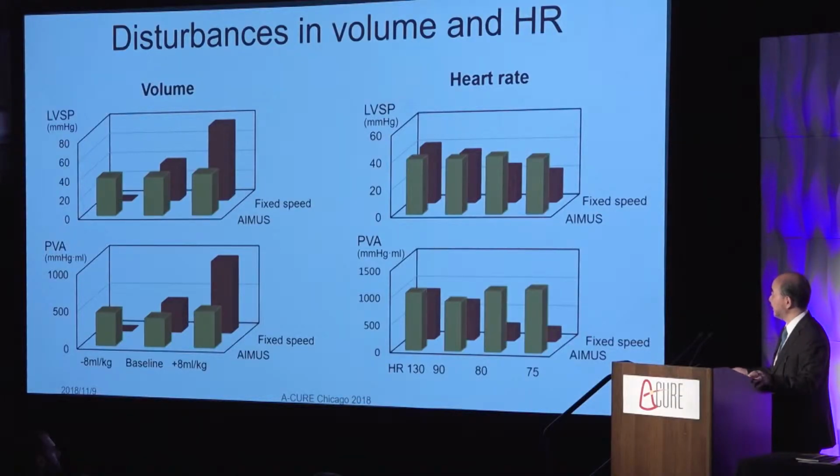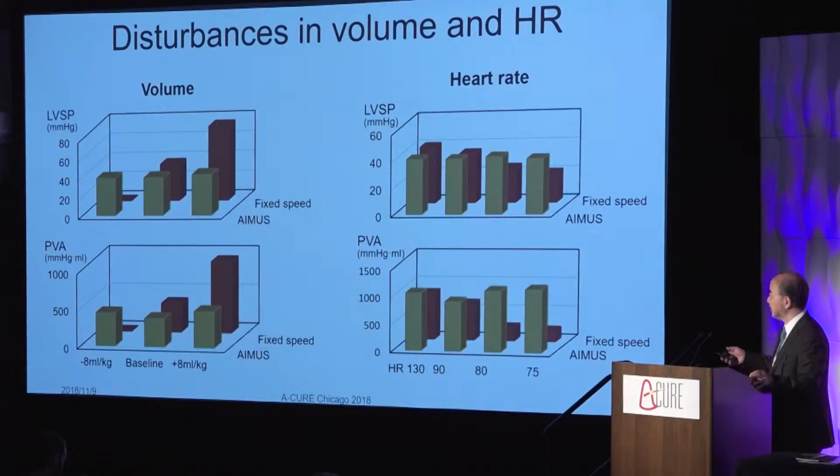But if we activate our system, this is what you get. Again, our command signal is LVSP of 40, so it keeps 40, 40, 40, 40. This is PVA, it's not 40, some value, but this is 40. So it works under those experimental conditions.